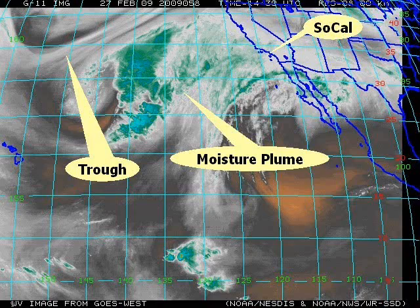This is what's happening on the models today, right now. Starting off with an early morning picture across the northern Pacific. Satellite view here showing a good moisture plume sitting offshore. We can see too visibly the trough that's been digging southward, still off of our area as high pressure is moving in.